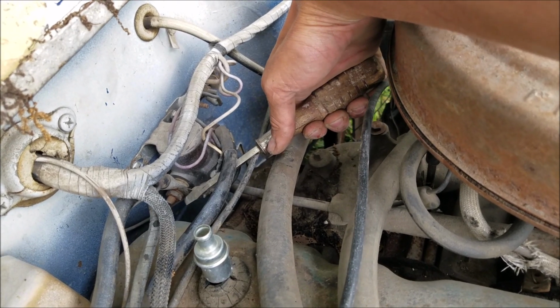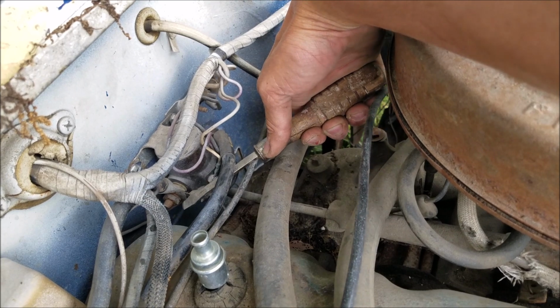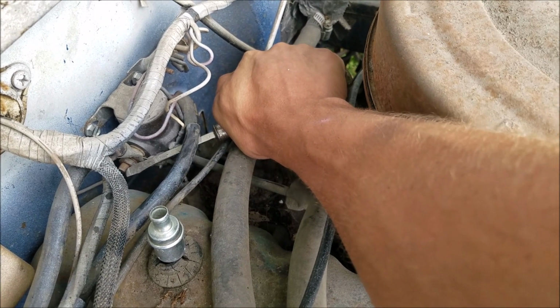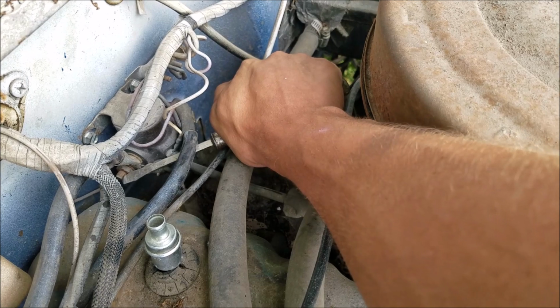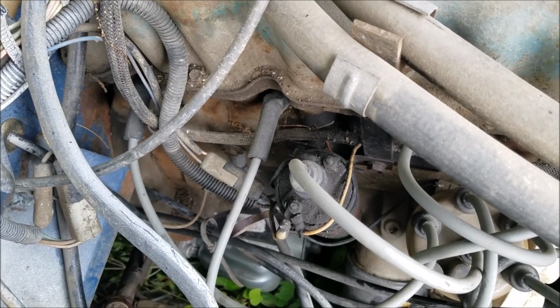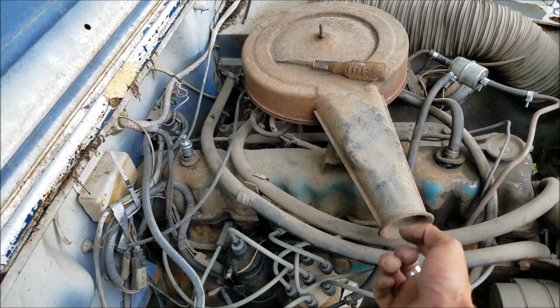Oh. That's the starter solenoid clicking in. That is not a good sign. I can feel the whole truck vibrating right now, like it's trying to engage the starter down there. And we got a whole lot of nothing. So the plot thickens.